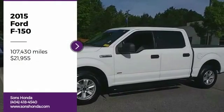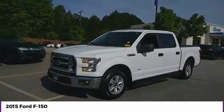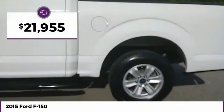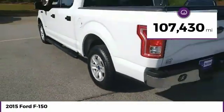Looking for the right vehicle? Check out the 2015 F-150. A Ford F-150 knows how to handle any situation. It's built to follow orders, no whining, and is priced below $25,000. This vehicle has less than 110,000 miles.